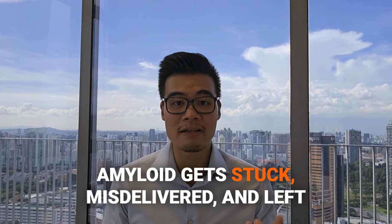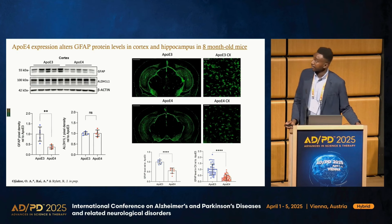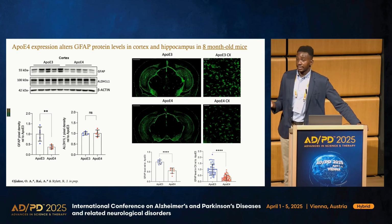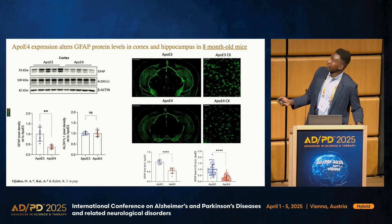Amyloid gets stuck, misdelivered, and left to rot inside the cell. What we found in these mice was that there was a steady and consistent decrease in GFAP expression in ApoE4 mice at 8 months. If you look at whole brain section from these mice, you can actually visibly see the loss of GFAP in these mice.